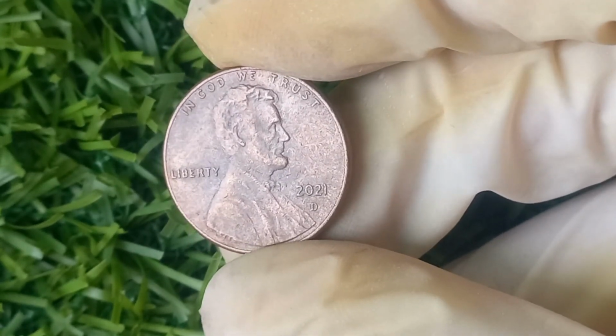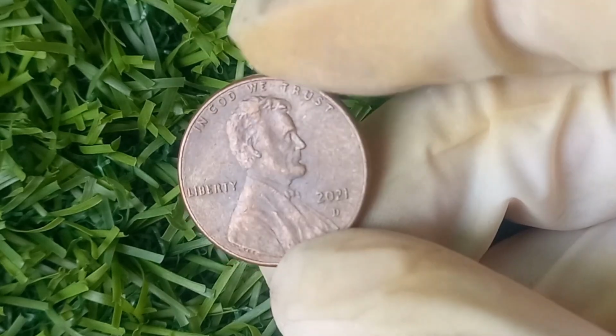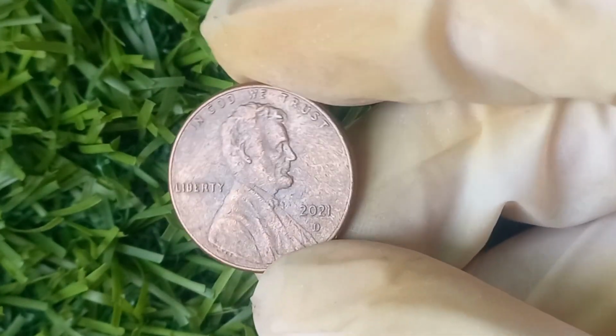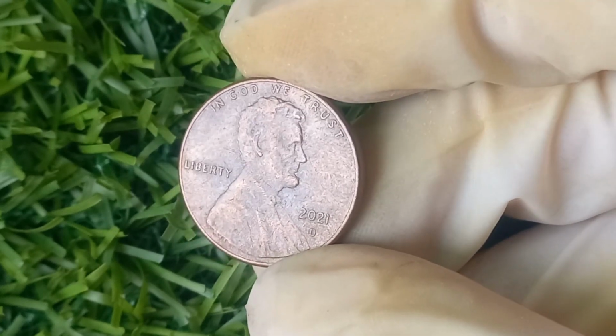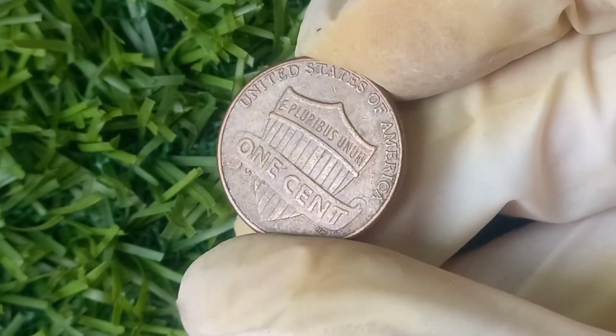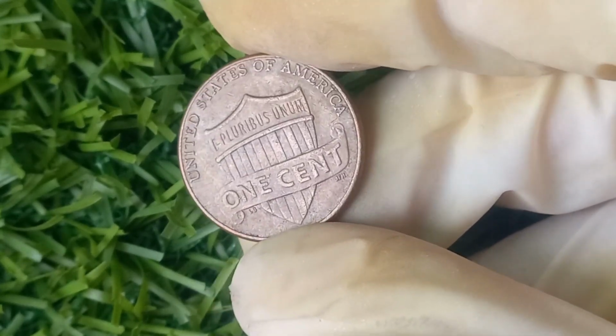One known 2021 D Lincoln penny showed a strong double die obverse, which means Lincoln's face and inscriptions appear ghosted or layered. Another example had a full brockage error where Lincoln's head was completely flattened by another coin's impression. Someone once bought a pack of gum and unknowingly handed over a penny worth over $2,000,000.